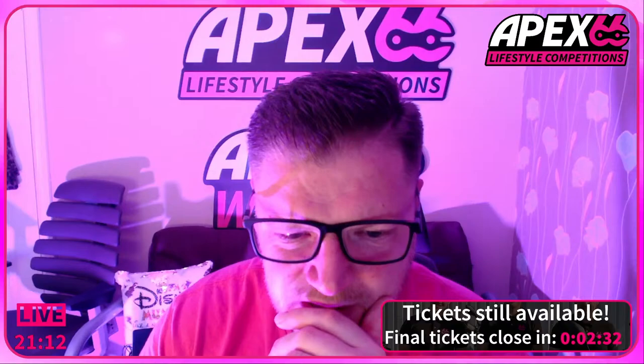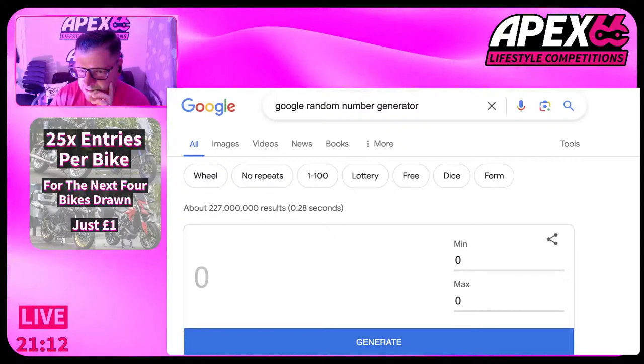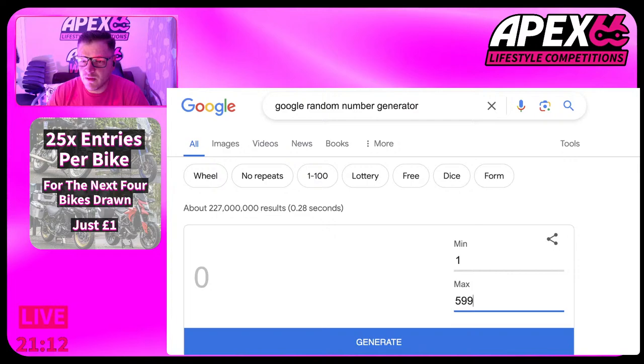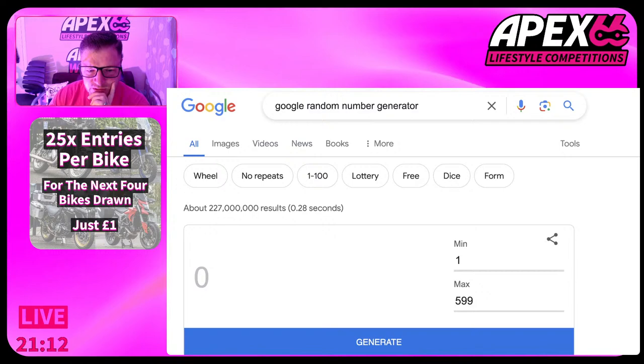Right, second prize is the times 25 free entries. Popular prize. Always sells out. If you see it, make sure you buy a ticket on it because it probably won't be there when you come back to the website. Ticket numbers on this one are 1 to 599. There we go. On screen. Again, we sold all the tickets on this one, so we will find a winner first time. Best of luck.